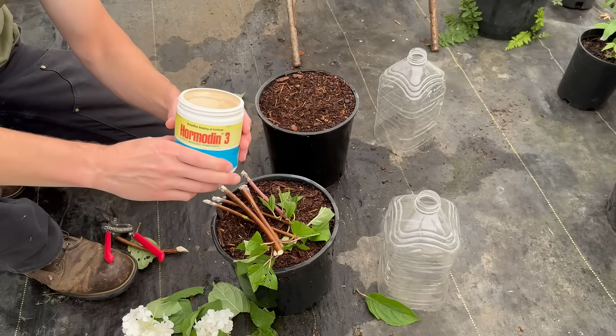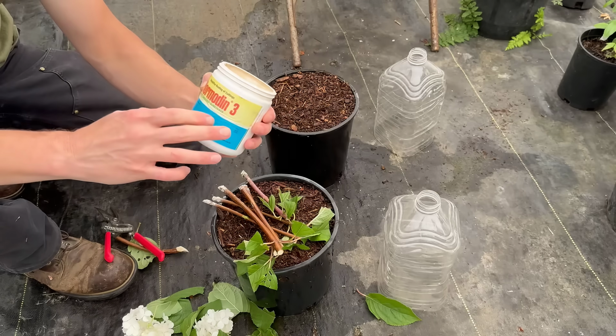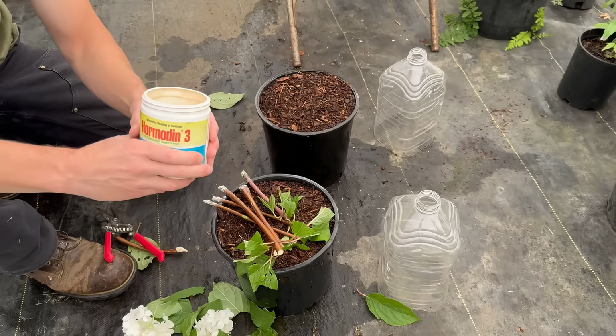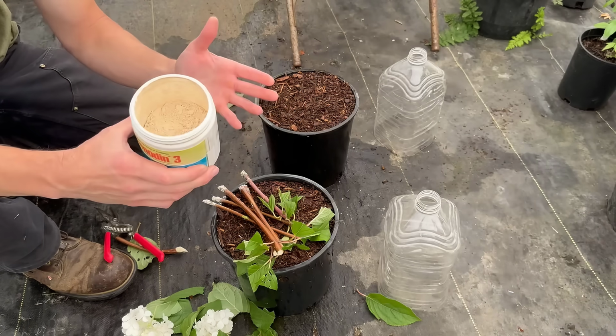I think people focus on the wrong things sometimes, but this is Hormidin 3. It's a stronger rooting hormone. I use it for rhododendrons, but we're going to use it for these guys in this case as well. I use it a lot around here and tend to have it in bulk supply. There goes the cat again.